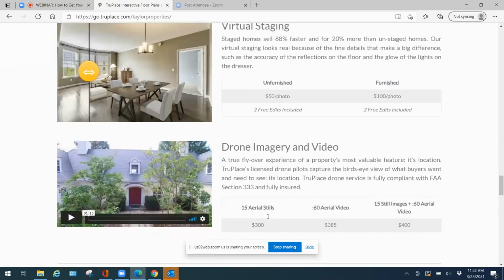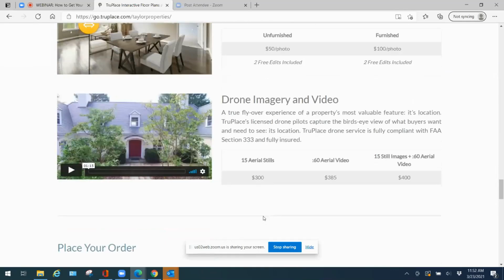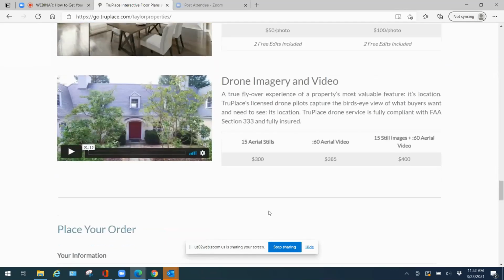And don't forget, we have drone for folks who have beautiful outdoor amenities that need to be highlighted, or large acreage or estate stuff. We've got the drone that we can offer you as well.